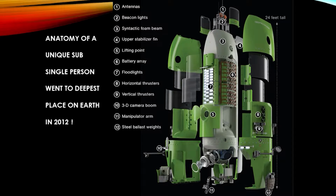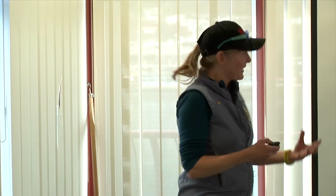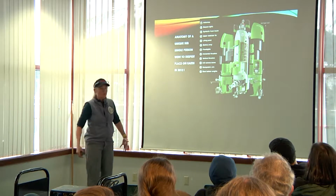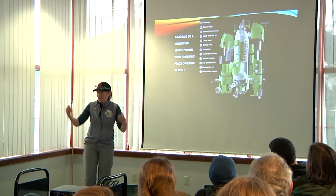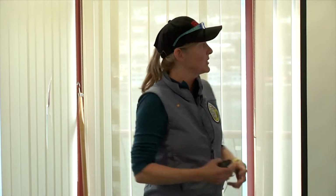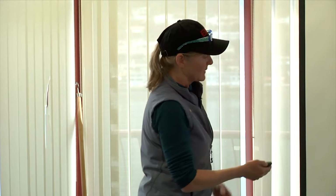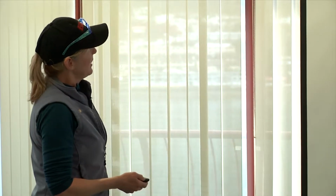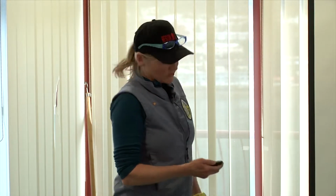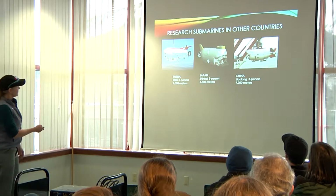Okay, a very unique submersible. James Cameron went to the bottom of the Marianas Trench in 2013. I should know. 2013, there's his human sphere. All the rest of this is foam and cameras and lights because he's a filmmaker and he wanted to capture footage of deep sea creatures and add them to his collection of footage, as well as contribute to science. So here are those other subs I mentioned a moment ago.